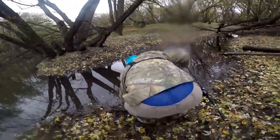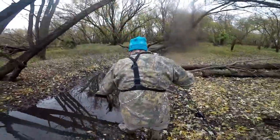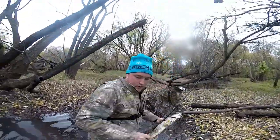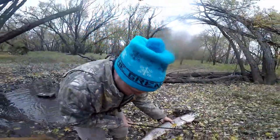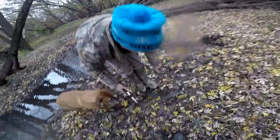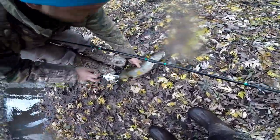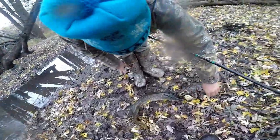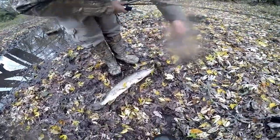Oh, I threw the Boga on the ground. Oh man, dude, this thing's a chunker. All right, should I Boga it? You could Boga it. Dude, she's a solid 5-pounder. Oh yeah. It's not that long, but it is thick. I can't even get my hands around it. She's greasy. I can't even get the hands around her, folks.